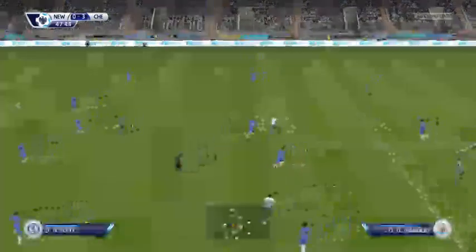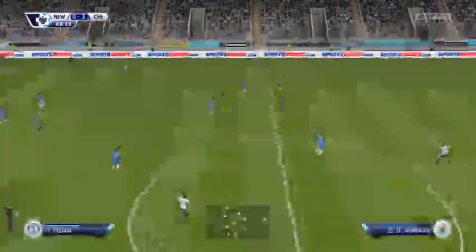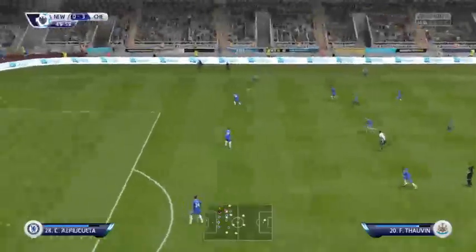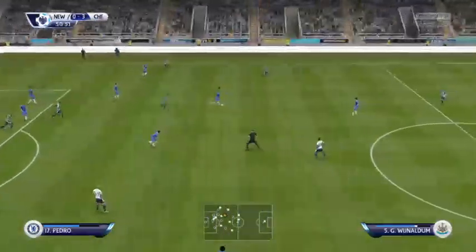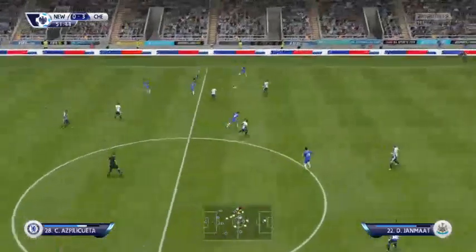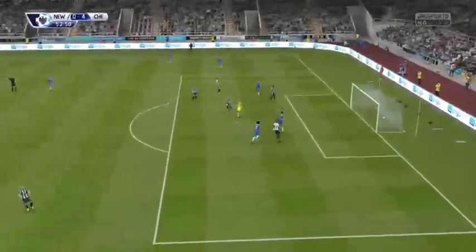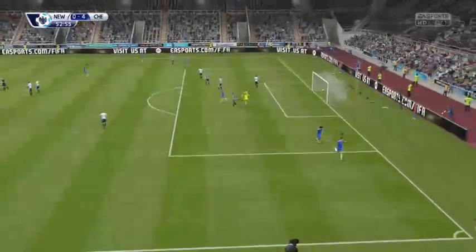Sissoko. Wijnaldum. Florian Thauvin. Not a great cross at all in the circumstances. And pretty easy to cope with by the defending team. That's Philippe Queta. And shoots! It's his third goal. It's a hat-trick today. He's really been on form.